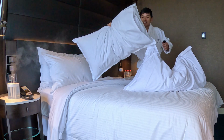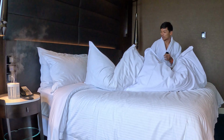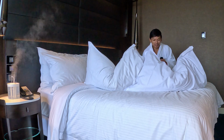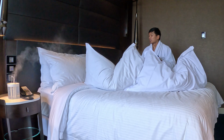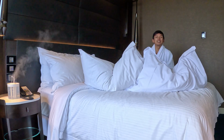Okay. So this is a pillow that I don't like. It's quite a useless thing. The bed sheet is a little bit rough, but the blanket is slightly smoother. Hey, hang on. It's about the same texture. So yeah, this is the bed from the Sheraton Sydney.